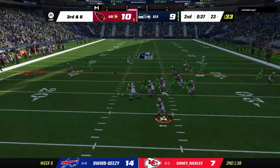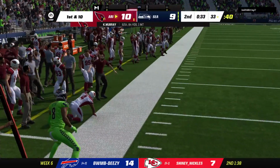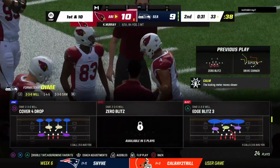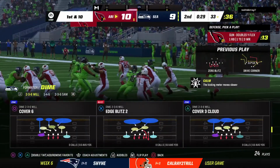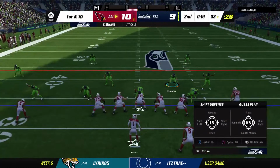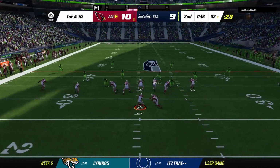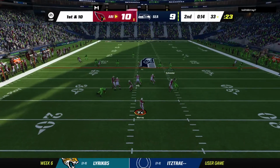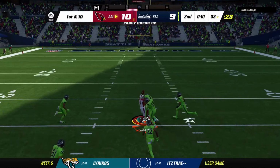Here's Murray. He'll get this complete to Rondale Moore. And he is going to have a Cardinals first down as they're able to get the third down conversion. That's a play that will likely be forgotten when you talk about big moments in this game. But plays like this are critical to keep drives going. And if points result, we'll call this play significant.